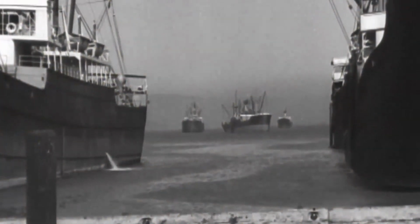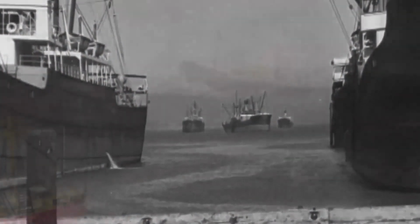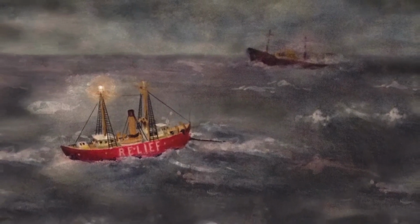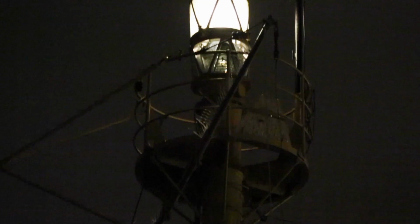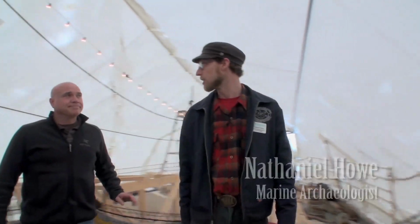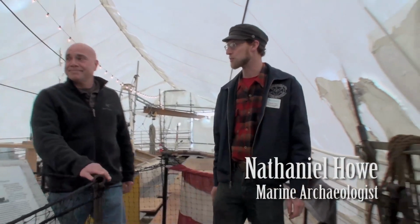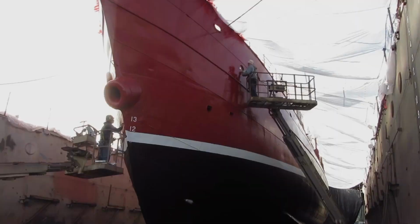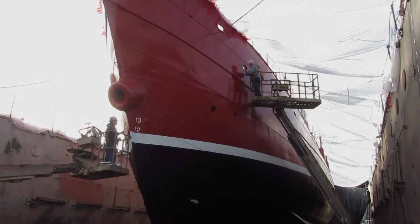The entire economy that built the Pacific Northwest was shipping, and those ships all relied on this vessel to be on station outside the entrance to the Strait of Juan de Fuca. It's impressive that those guys were out there in that weather all the time, on station. Talk about diligence. That's what these ships were all about. This is the legacy we're trying to preserve here in the process of rebuilding and preserving the ship.